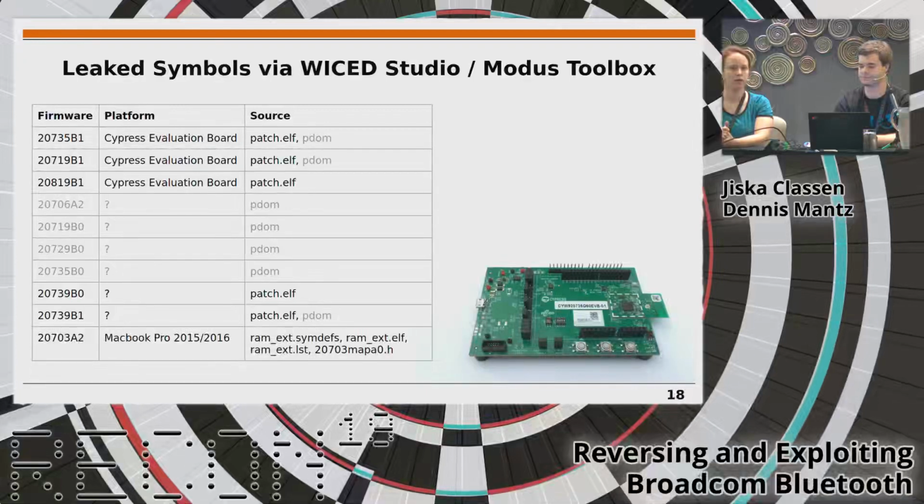On those evaluation boards, you usually have 7 threads, and the 8th thread is an IoT application that runs inside. For the Wi-Fi, they have just like 10 symbols or something defined that you need for interaction, but for Bluetooth, they have thousands of symbols left in a patch.elf, and you can just use all of them and interact with that. And even better, in their toolbox, they forgot symbols of the MacBook Pro 2015-2016. So now we do not just have the symbols for some evaluation boards, but for real hardware.